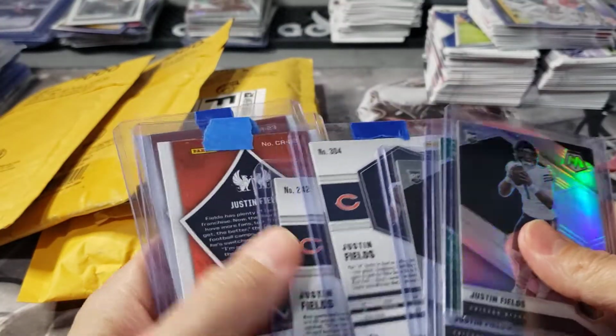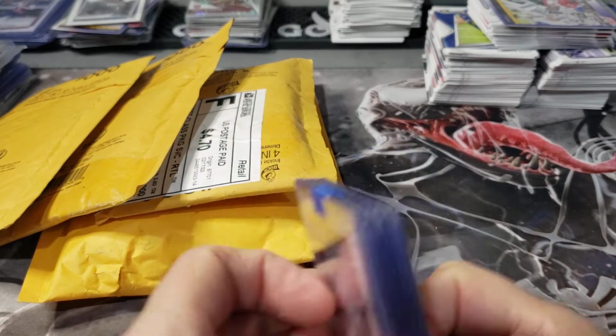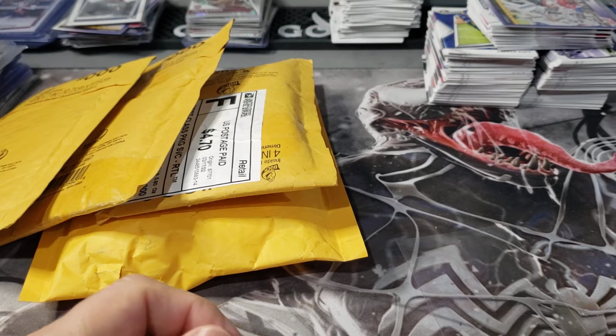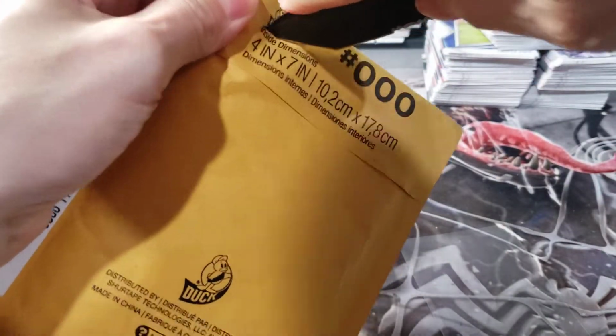I'm definitely gonna email that guy about that Justin Fields. I already know how this is gonna go. He's going to be pissed that I'm emailing him a week after I bought it, and then we'll see. We'll go from there. Maybe I can just get a discount or something on it. I don't know. But I didn't need this card full of print lines. We're going to have to see how he handles it, I guess.